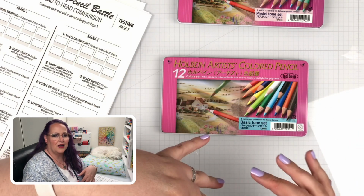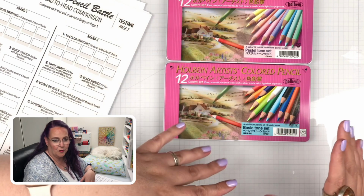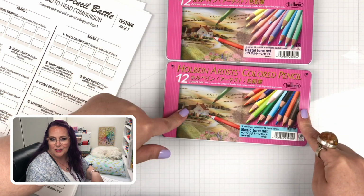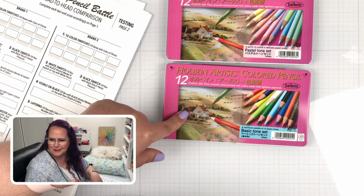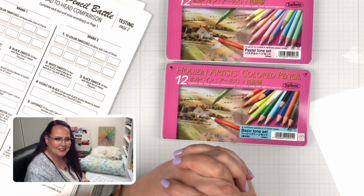And then when you come back, I want to talk about something that is kind of interesting to know, that this set came from Dick Blick, and they couldn't carry these pencils for a really long time. So I'm going to tell you why. Why couldn't Dick Blick carry Holbein pencils? We'll talk about that after you enjoy the swatching footage.